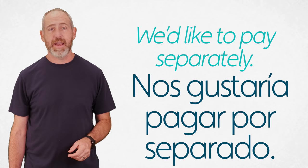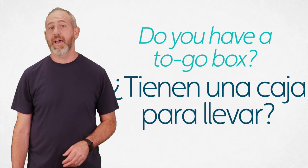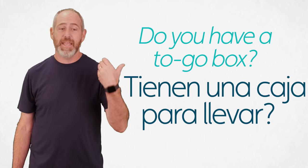Do you have a to-go box? That's what we call them here. Carry-out box, to-go box, whatever. ¿Tienen una caja para llevar? To carry, right? Llevar.